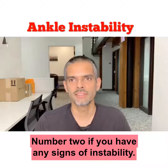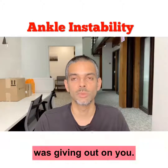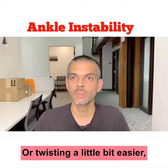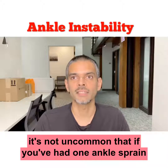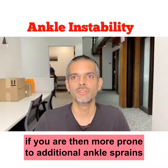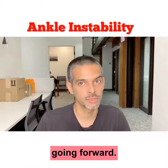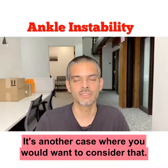Number two, if you have any signs of instability. Signs of instability would be if the ankle was giving out on you or twisting a little bit easier. It's not uncommon that if you've had one ankle sprain in the past, you are then more prone to additional ankle sprains going forward. It's another case where you would want to consider that.